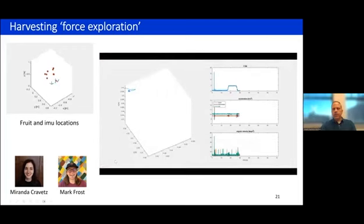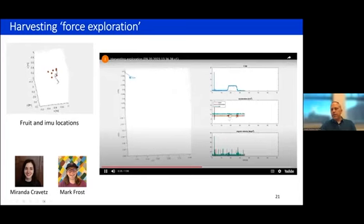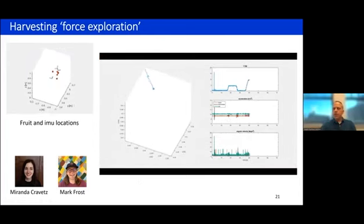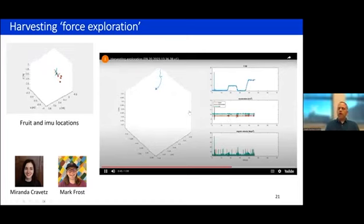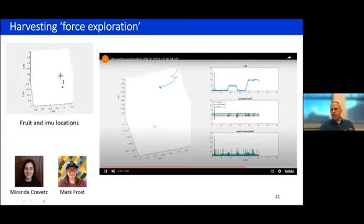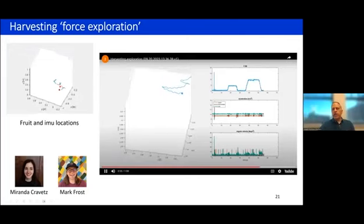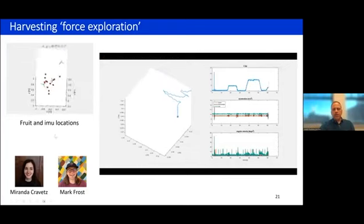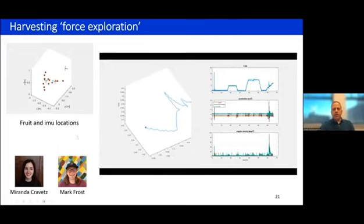Fortunately, it looks like the video's getting skipped, but here was the first set point of 5 newtons. You can see here are the acceleration signals. There were 3 different accelerometers in these 3 different modules. And now it's going to the set point of 10 newtons. And then it'll go back. But you get the idea. It's going to go back and it's going to go to a set point of 15 newtons. And we're trying to see how does the tree respond throughout these different pick sequences. And this is work that was led by Miranda in collaboration with Mark. And Miranda is a PhD student here at OSU, and Mark is an undergrad.